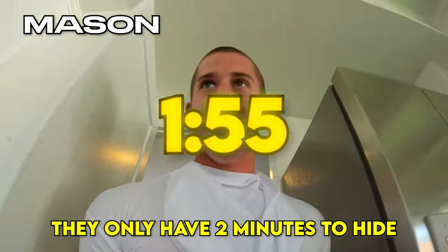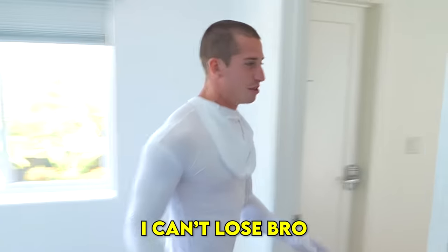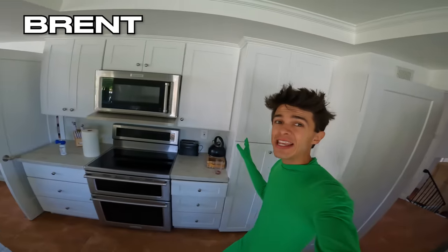They only have 2 minutes to hide in the color that they're wearing, so this is gonna be really hard for them. We gotta go quick because I can't lose, bro. There's a lot of green. I feel like Brent has it easy right now. There's literally nothing green inside the house. Like, it's all just white. Nothing in this house is freaking blue. Wait, what if I glue myself to the wall? Nah, I'm not doing that.